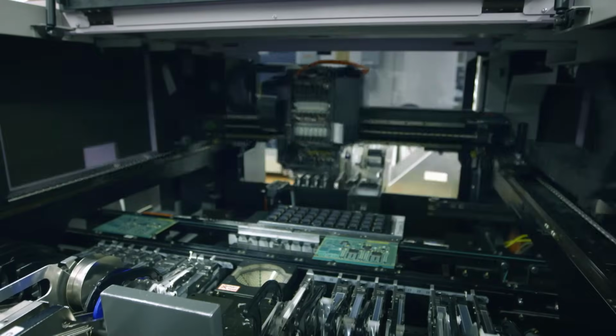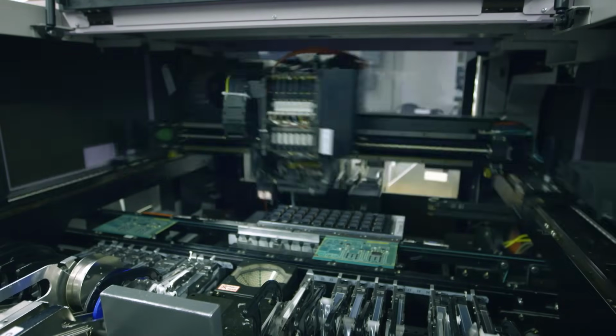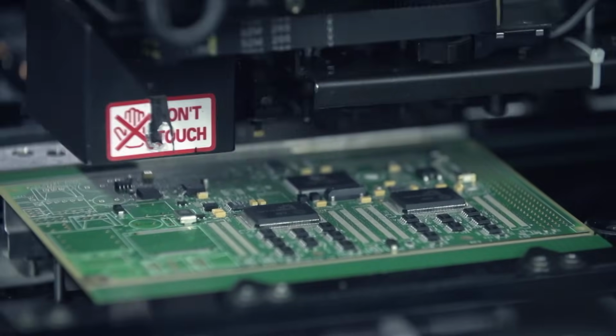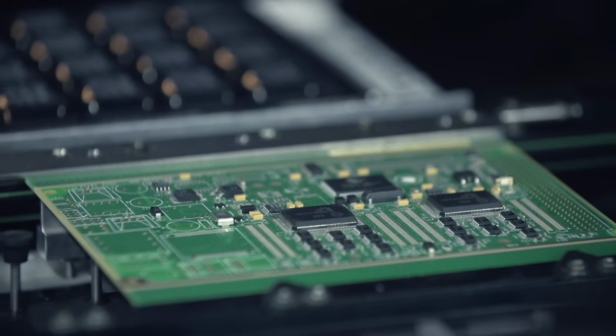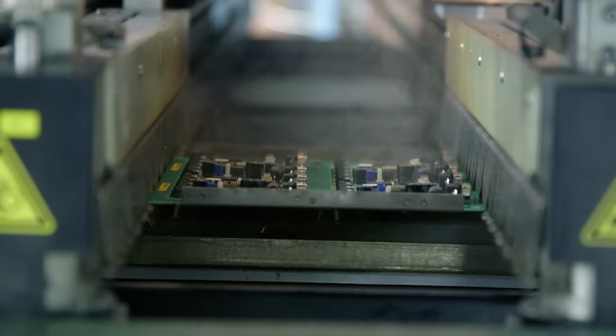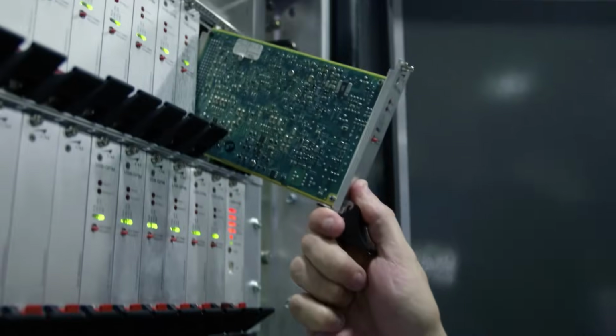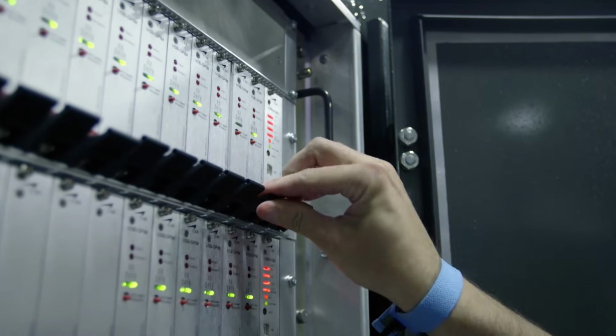Next, the brains of the cockpit, the circuit boards, are assembled. A programmed robotic machine grabs the tiny circuits and drops them in the slots on the circuit boards. Then, they're passed through an oven, and the circuits are fused onto the panel. There are hundreds of printed circuit boards in every simulator, performing thousands of operations per second.